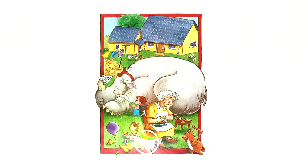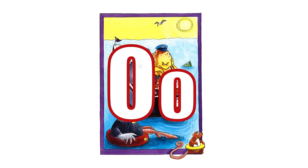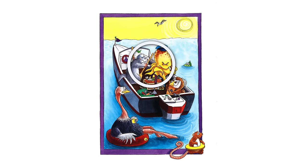How about looking for the needle that someone left in the haystack? Letter N. The letter O. Olga the otter offers oars to Otto Octopus out on the ocean.